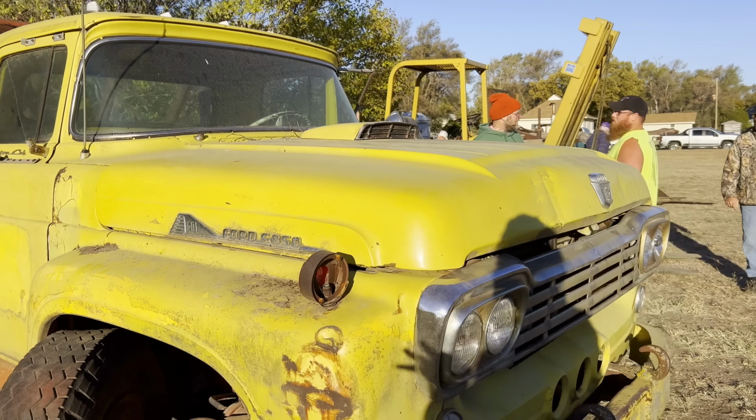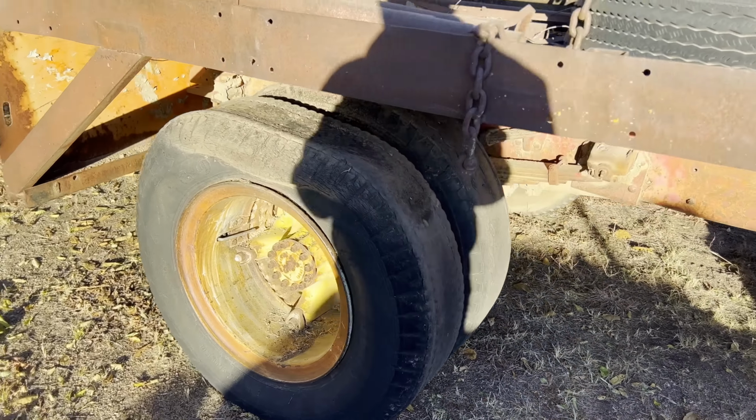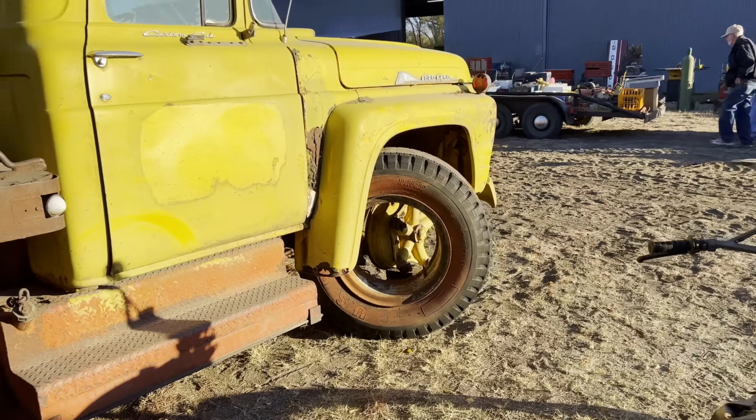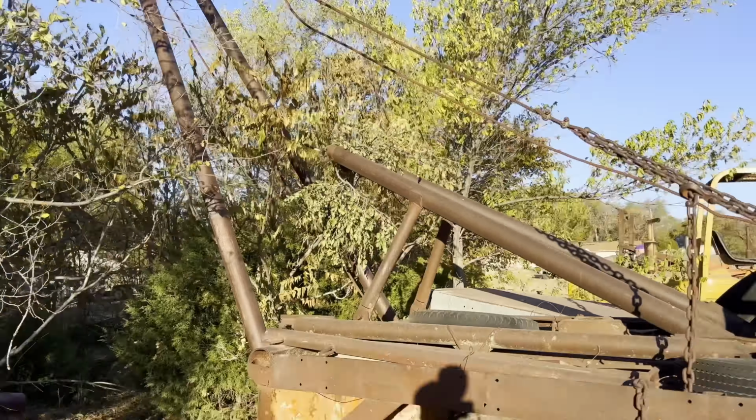It's not the same as the smaller trucks, and this is the big truck with the fat fenders and all that. I'm not sure how I'm going to get it home, because the tires are flat on the back, the tires off on the front. It's going to be a challenge to get this thing loaded. It's very heavy, and it's very tall, but I think I can get it towed back home if I can get these back tires to hold air, or at least halfway hold air.